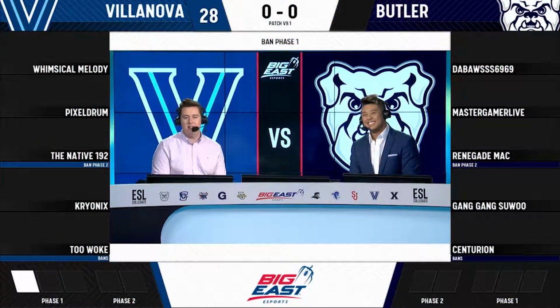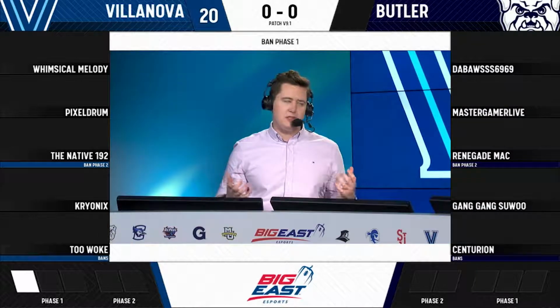This is Butler's chance to shine. They're feeling pretty confident in this new roster. But so is Villanova. They don't feel any weaker. In fact, they feel better than last year going into this. The draft is about to begin, so let's get into it. Let's wait no longer as we get started with our 3rd set of the day. It's Villanova taking on Butler. Do the returning champs still have it?